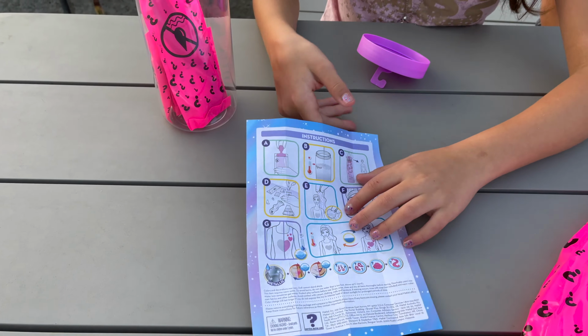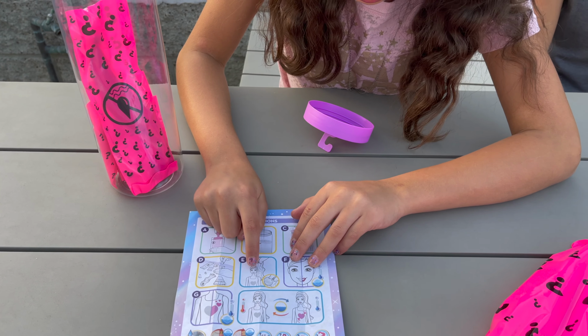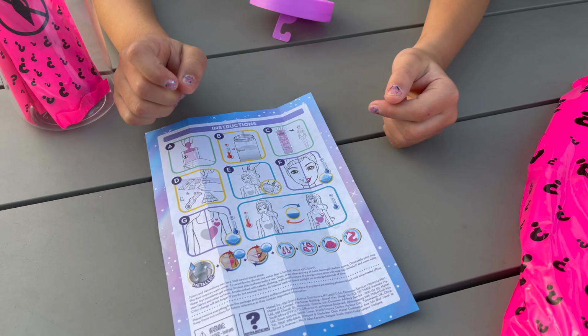So let's look at the instructions. So it looks like it comes with this thing that you can put here. So you can actually make a choice to have short hair or put this thing to make long hair.